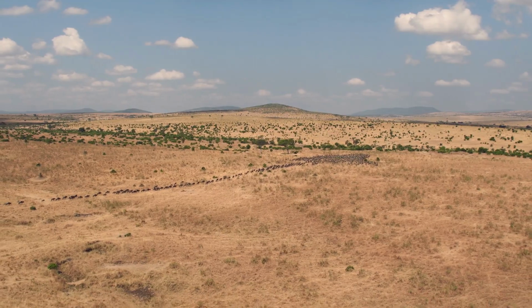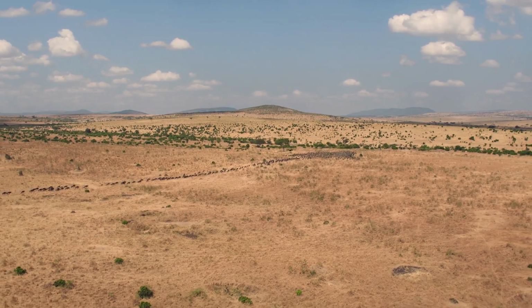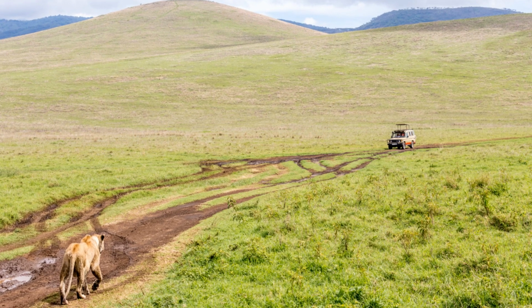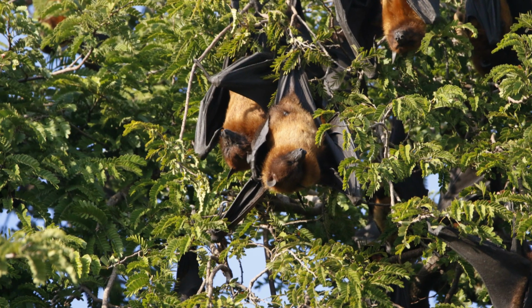This is when the action is at its most intense, with massive herds on the move and predators lurking at every turn. But honestly, no matter when you go, a jeep tour offers something for everyone. Whether you're a seasoned safari goer or a first-timer, the thrill of encountering these incredible creatures in their natural habitat is an experience you won't soon forget.